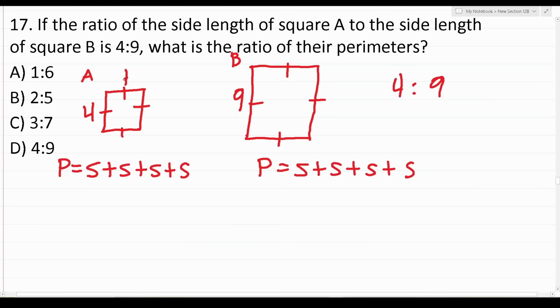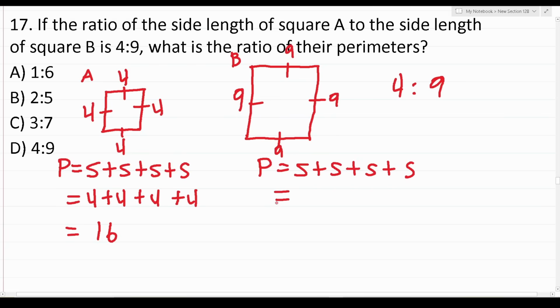Well, if this side's 4, this side's 4, that means this side's 4 and this side's 4. So let's find the perimeter of square A. That's going to be 4 plus 4 plus 4 plus 4. 4 plus 4 is 8. Plus 4 is 12. Plus 4 is 16. All right, so the perimeter of square A is 16. Again, if this side's 9, this side's 9, this side's 9, and this side's 9. So let's go ahead and fill these in accordingly. This becomes 9 plus 9 plus 9 plus 9. 9 plus 9, of course, is 18. Plus 9 is 27. Plus 9 is 36.